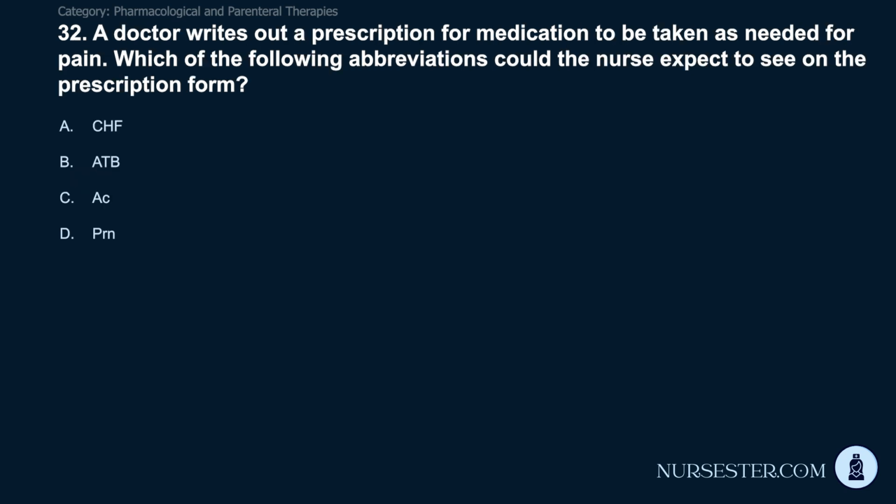32. A doctor writes out a prescription for medication to be taken as needed for pain. Which of the following abbreviations could the nurse expect to see on the prescription form?